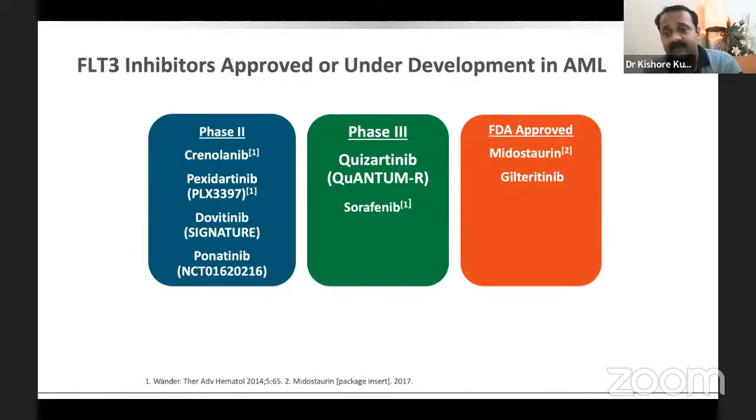But one other oral drug which we have been giving for years is sorafenib, though the mechanism of action may be a bit different in solid organ malignancies. But for FLT3, nothing was available. Sorry.